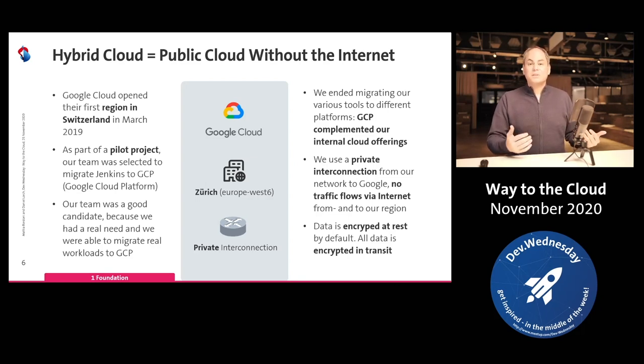As part of a pilot project, our team was selected to try this out and move workloads to it. For us, it was a very good opportunity as we had the real need. We had to move our Jenkins containers somewhere. And on the other hand, this would also give some real feedback on how GCP would perform in the use case that we're looking at. The different tools that our team manages, let's say Artifactory, Jenkins, Bitbucket, were moved to different kinds of clouds. So from our point of view, GCP complemented our internal cloud offerings.